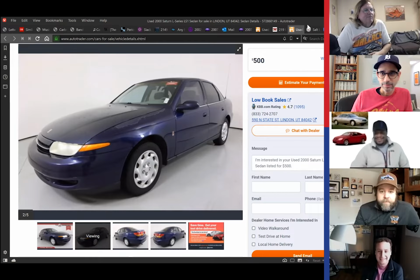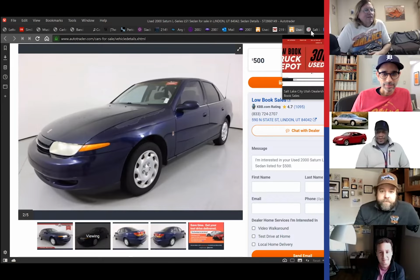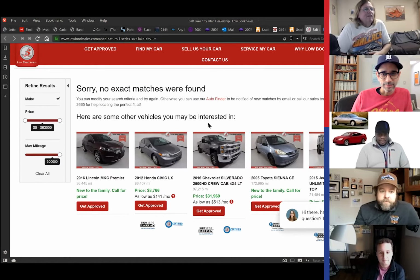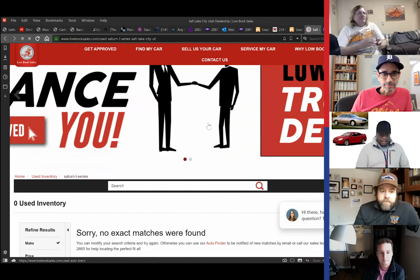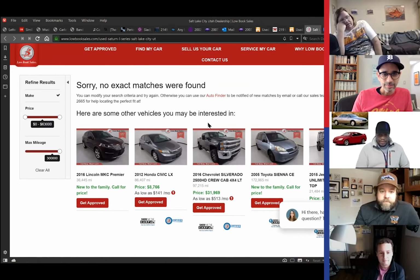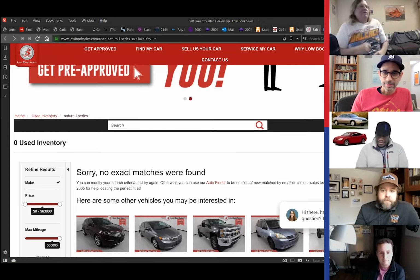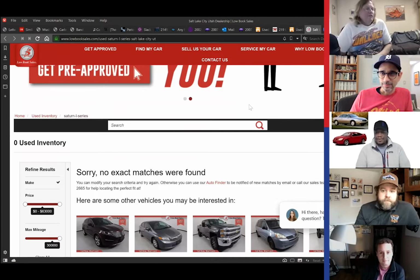They're not. And in fact, not only are there no interior shots, I went to the site that has it, and look, it looks like it was sold. This used to be on this page. Pearlie, you're leaned over like you're going to sleep when I'm showing a Saturn.